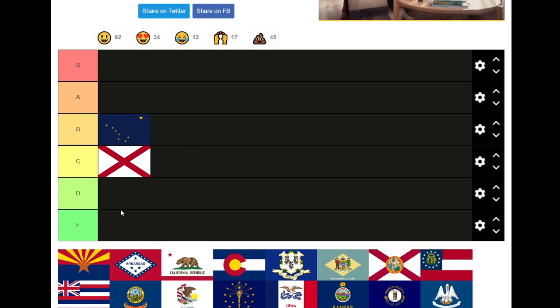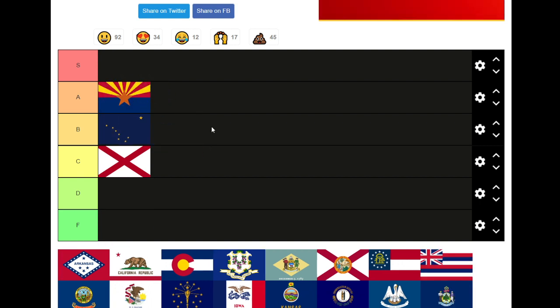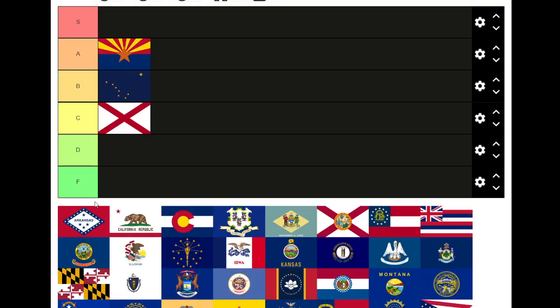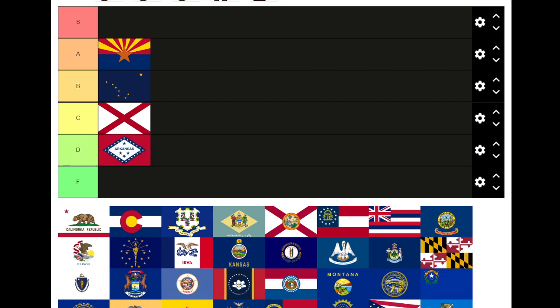Arizona. I like this one. It's good. It's not just completely boring, slap a state seal on a blue background flag like a lot of these are. Arkansas. This definitely seems a bit Confederate inspired, and it doesn't look good either. Plus, it has the name of the state on the flag, which will also detract points. This goes in D tier.